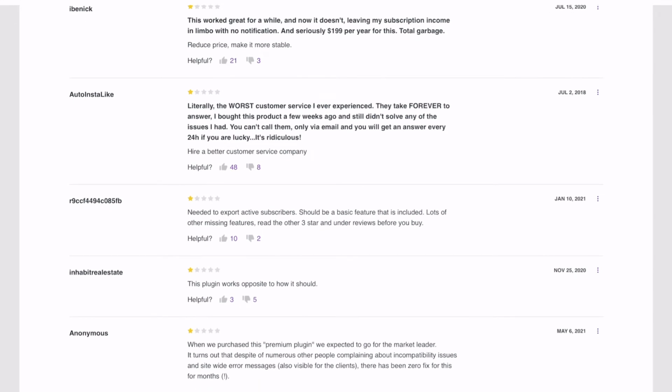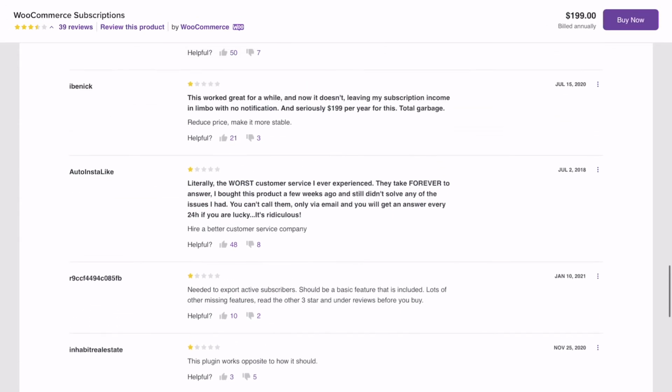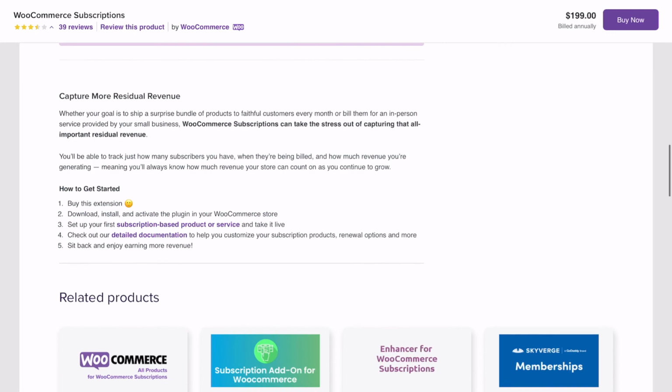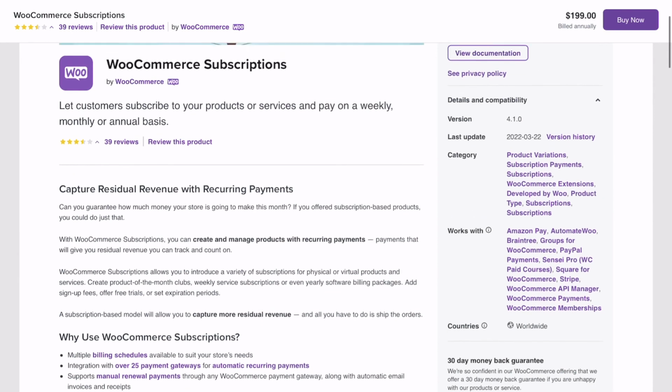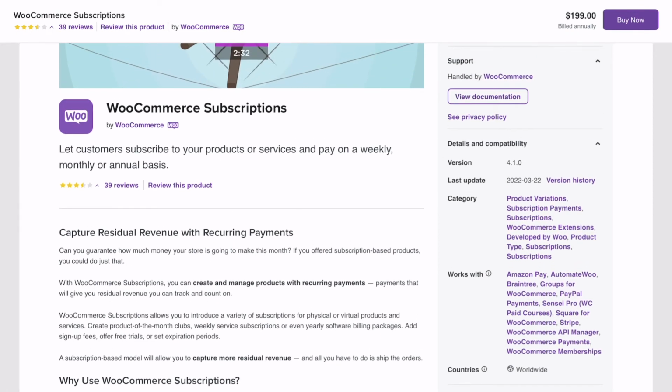For example, this one at the top here is from July 2018, and while it has been well rated as an issue, it was 3 or 4 years ago, so it's hopefully changed since then. My personal experience with this plugin is that it is pretty straightforward for a developer to set up, but it can be a bit fiddly and problematic as you upgrade your WordPress and WooCommerce software. Now, however, the plugin is managed by WooCommerce, so I would like to think that both the customer service and the reliability of the plugin are a lot better than they used to be.